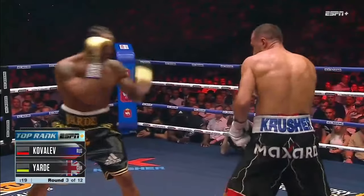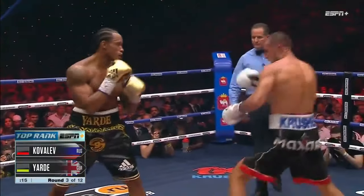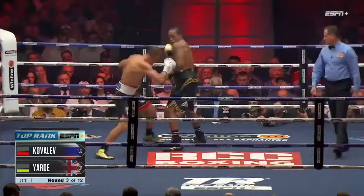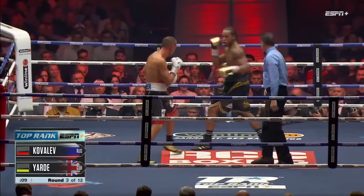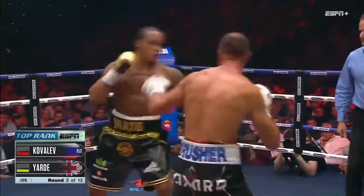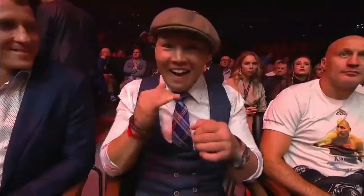Nice jab to the body, stabbing jab to the body for Yarde. He needs to continue to do that, and now he's changing levels on Kovalev. This is the classic youth versus experience. First 3 rounds in the books here from Chelyabinsk, Russia.